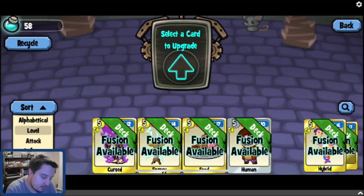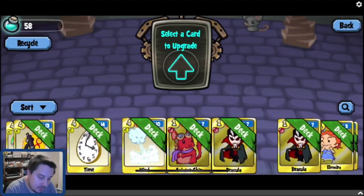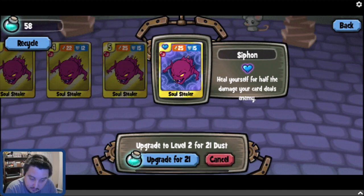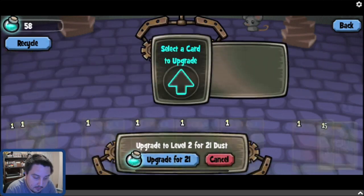Sort by rarity again. Whereas the other card that you get from her dropped often is this Soul Stealer. I thought it was an absorb card, but it's not. It's a siphon card, which says heal yourself for half the damage your card deals to enemies. So if you're going to add any gold Final Forms to your arena deck, make sure that they're not the lower tier gold combo or gold Final Form cards that do siphon and whatever the rest of these do. That's also a siphon.